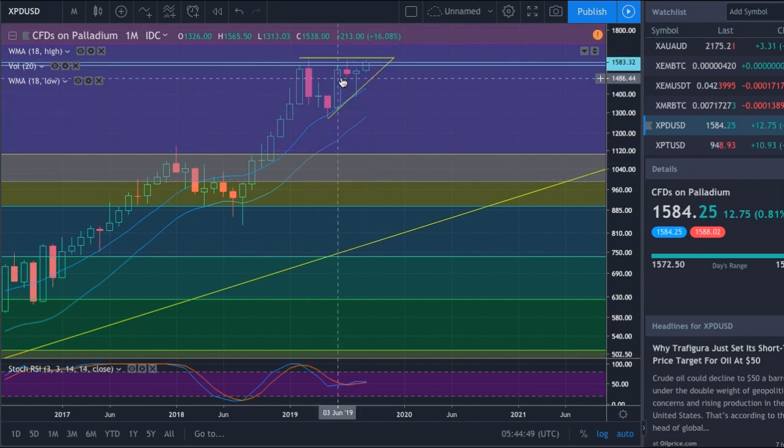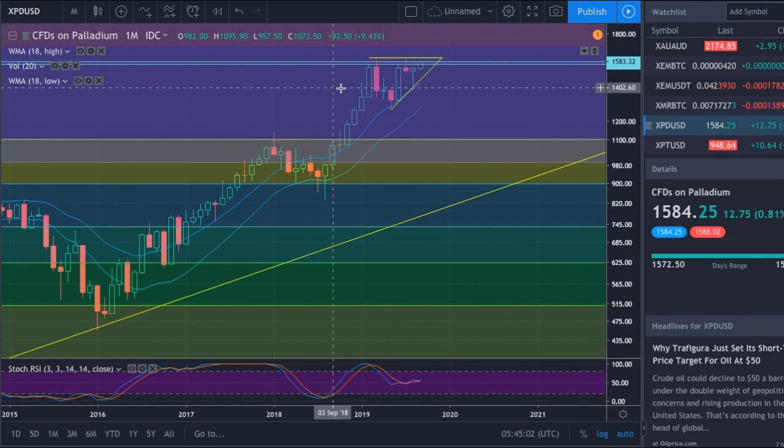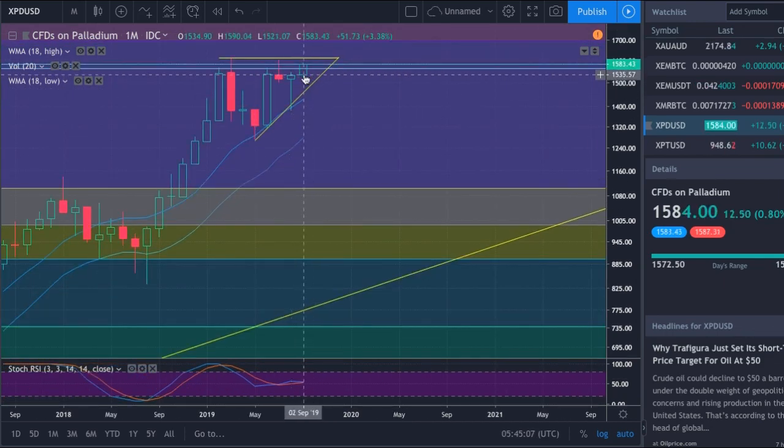and now we're in this ascending triangle pattern and we're kind of punching on this door. The more times you knock on the door from underneath, the more times you are likely to break through it. So I think we're due for an imminent breakout in Palladium. That's my call. So definitely more than 51% chance of higher prices from here. If I'm wrong, I'm wrong, but I don't think I am this time.